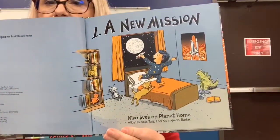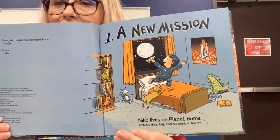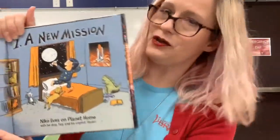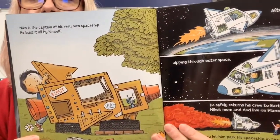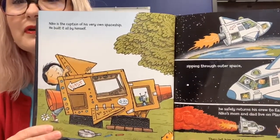Chapter 1. A new mission. Nico lives on planet Home with his dog Tag and his co-pilot Radar. There's Radar, there's dog Tag, and then Radar is his co-pilot. Nico is the captain of his very own spaceship. He built it all by himself. Look at all of those fun things he put on there.